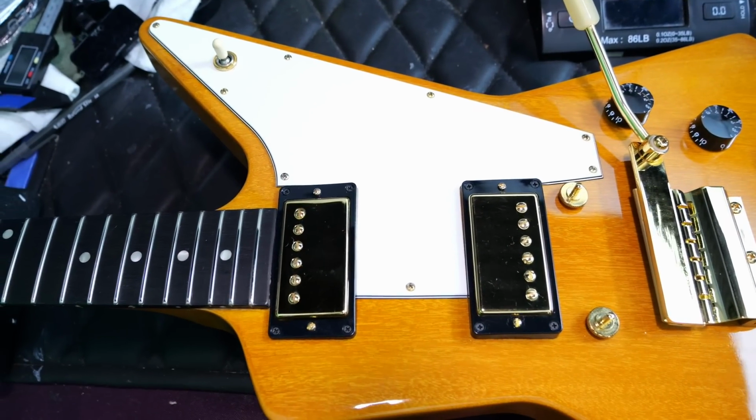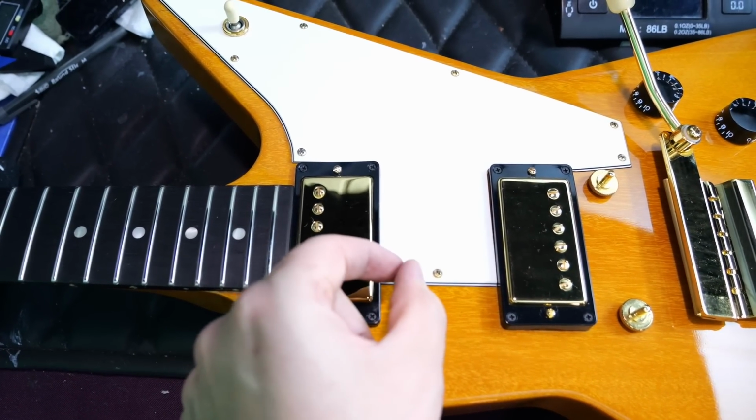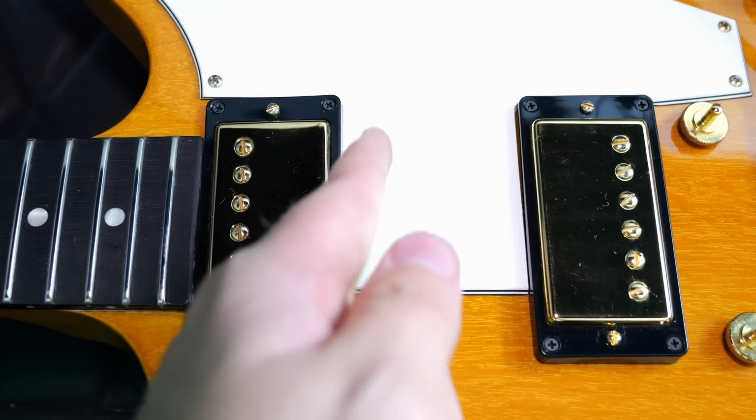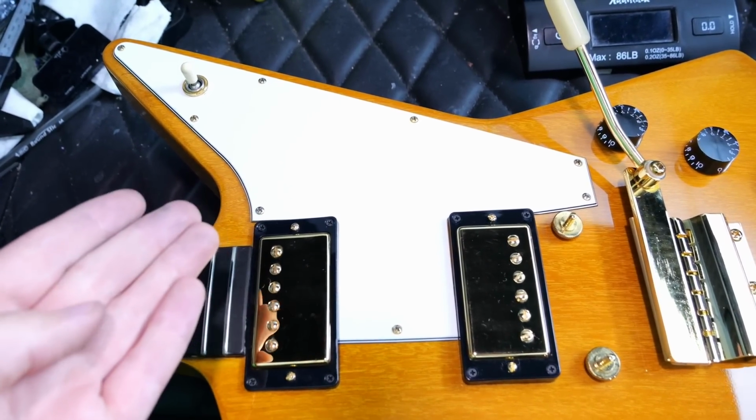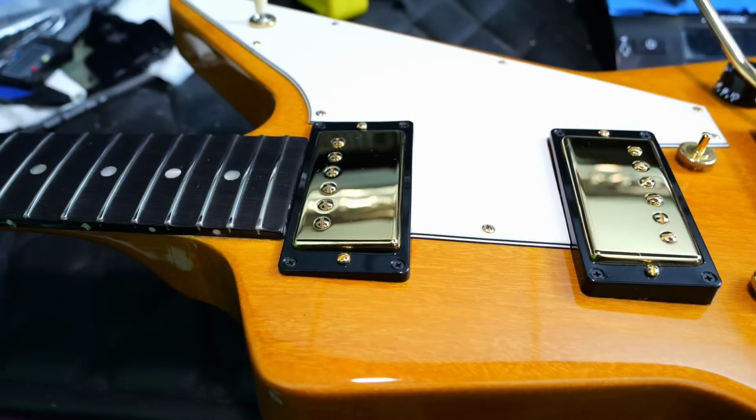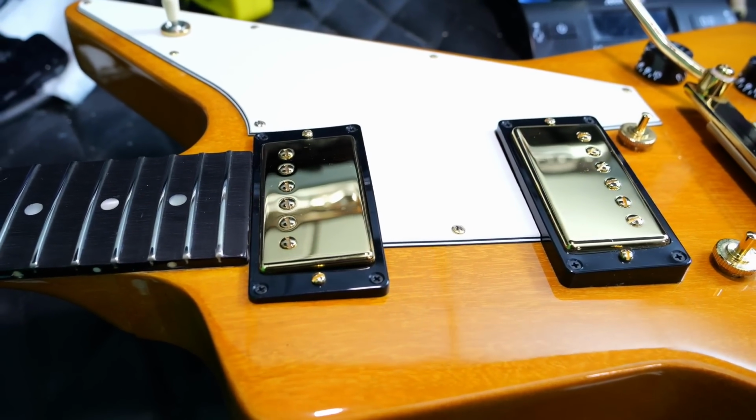Another kind of interesting factory error on this one is the pickguard's just a little bit too large, to the point where the pickup ring has to sit over top of that. I'd first noticed it when I took it apart because I had all the screws out for the pickguard, but the thing wouldn't come up. I'd be curious if other owners of these have that same thing going on.